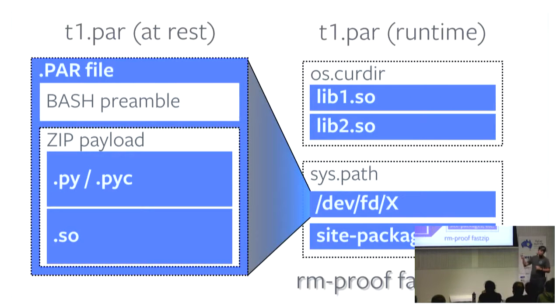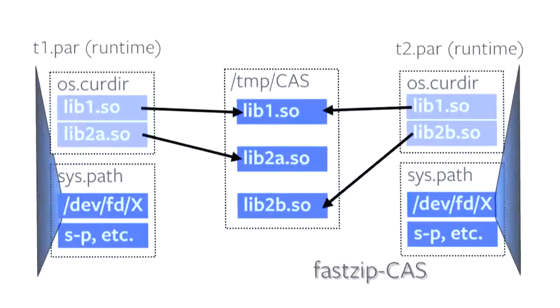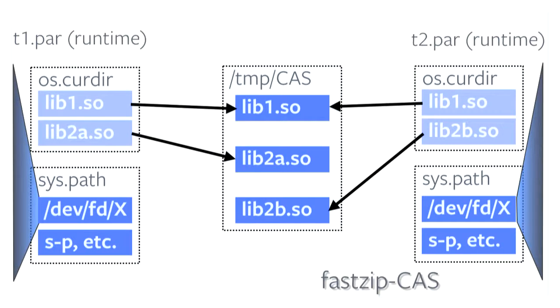So what does that look like? Well, let's start with RM-proof fastzip. You remember that one? Now watch closely. This is going to shift a little bit on you. Whee! All right. So at runtime, t1.par still has the exact same thing, right? So /dev/fd/x still goes back to that par file just like it did before. But we now have a different tool, tool T2, running at the same time. And that tool has the same lib1. Well, now at runtime, they actually share the same lib1 file. Okay? And then tool1.par has version A of lib2. Tool2.par has version B of lib2. It doesn't matter that they're actually the same library, because we're hashing on the content, they're safe, right? They point to their correct version.